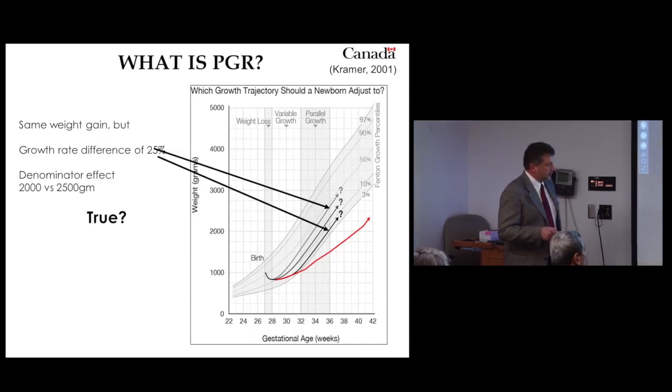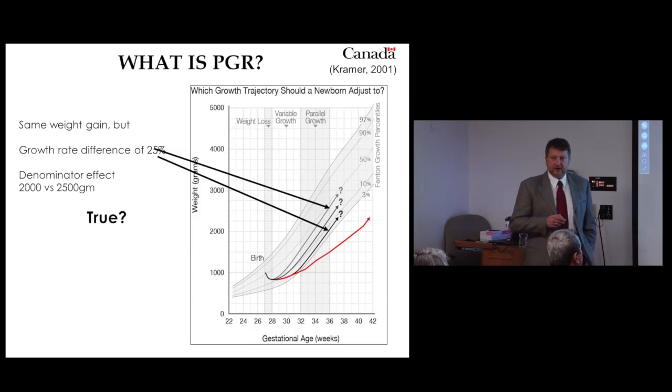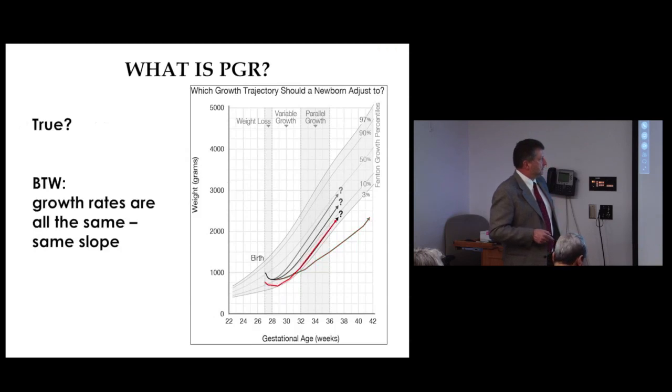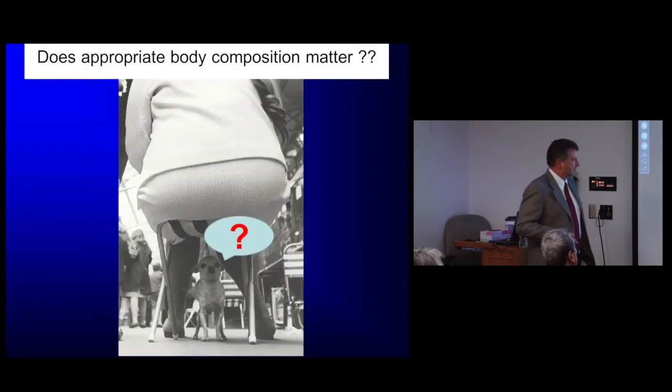Why? Here the denominator is 2,000. Here the denominator is 2,500. So the increase is the same, divided by 2,000 or divided by 2,500, we end up with a difference in growth rate of 25%. I wasn't aware of that before we started looking into this subject. So it's not only about weight gain to achieve the right weight, because all these babies have more or less the same weight gain, but it's also that we need to know where the baby should grow. So, I've said that. Sorry.